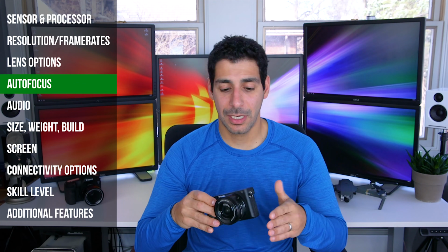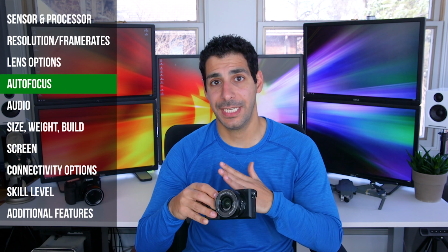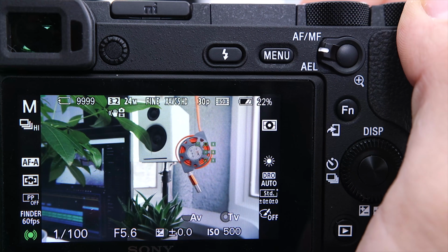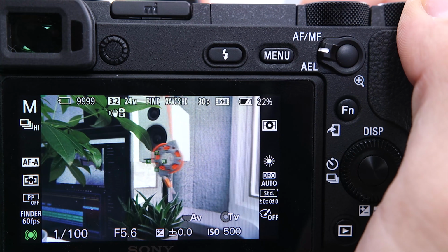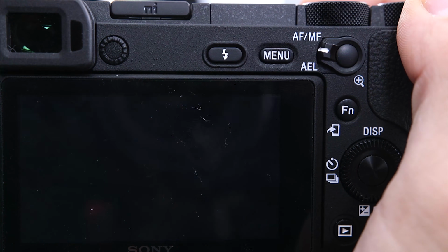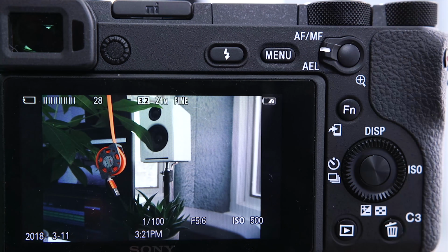Okay, next I want to talk about autofocus, and I'll discuss this both for photography and for video. The a6500 uses a 425 point phase detection system, which Sony says can focus in as little as 0.05 seconds. And the system is also used to track moving subjects as they move through the frame. What's really nice about all these focus points for photography is that you can easily select off-center focus areas and then compose your images without having to get focus and then reframe for each shot.